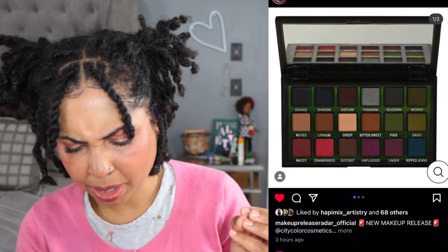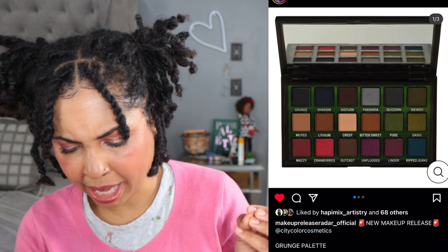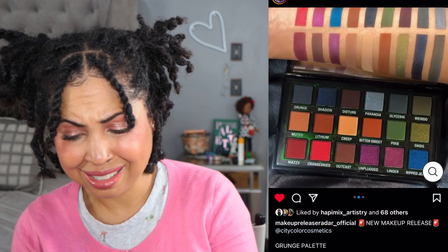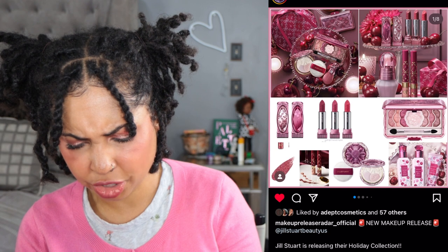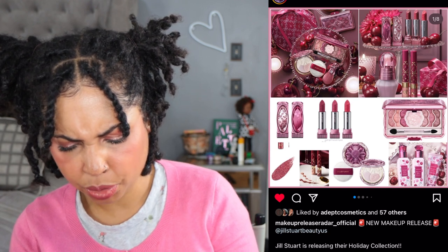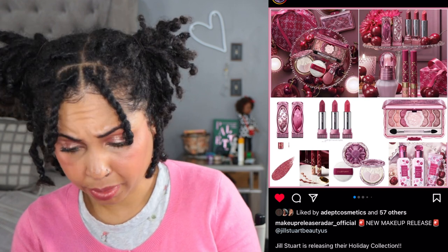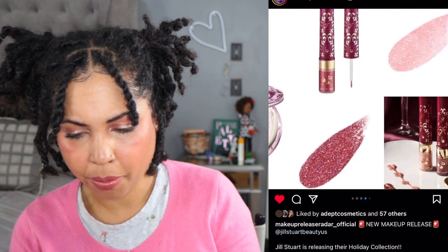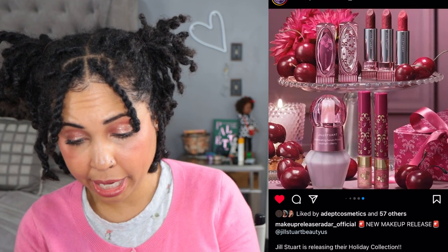City Color Cosmetics has a grunge palette. This is gonna be a pass. It's $14, which is great. Let me know if you've tried City Color Cosmetics. And then we have this collection from Jill Stewart Beauty. This is a lot going on here. Bloom Couture Eyes. Okay, all of this is a no. I mean, I think I have enough pink from Pat McGrath to last me a lifetime. So I'm gonna pass on these, but let me know if you've tried the brand.